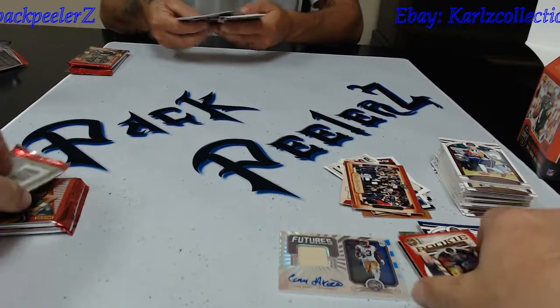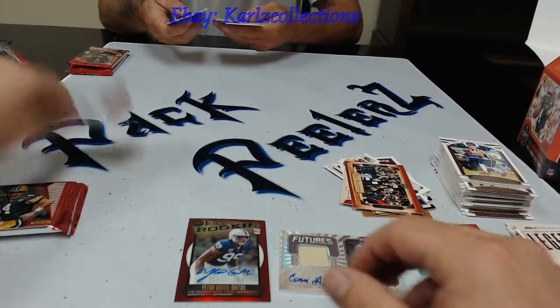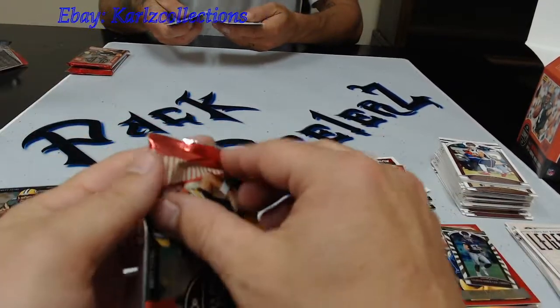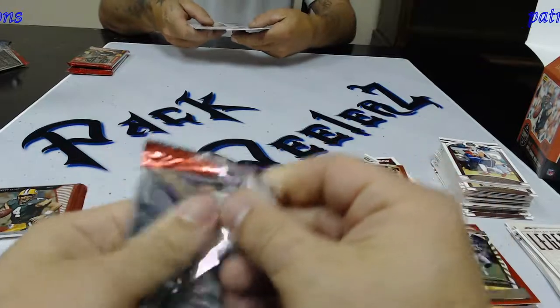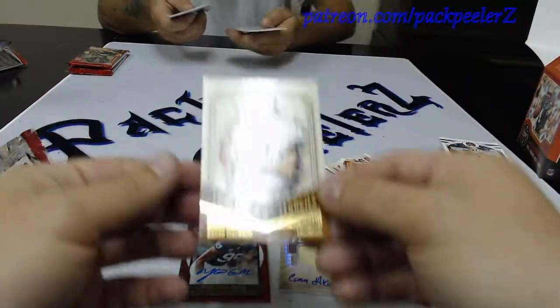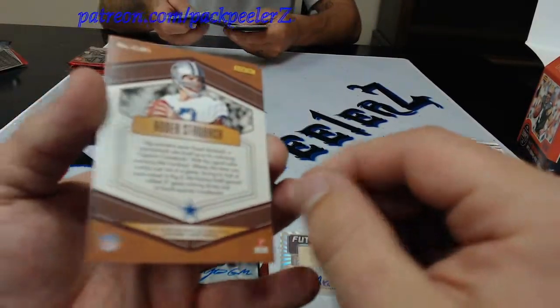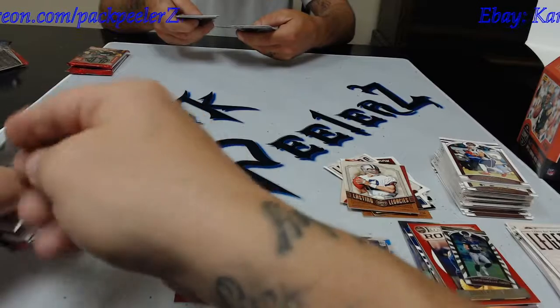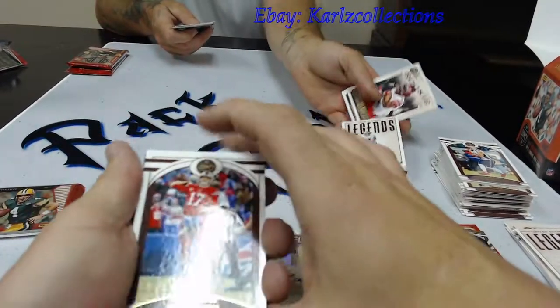What else we got here? Let me pull that autograph to the side, too. So there's our two hits, but you never know. We might pull another one. See what the other parallels and minis we might pull. Roger Staubach. Nice. It's a pretty cool card, man. Lasting Legacies, Roger Staubach. They did kind of a tribute to the old QBs. Oh, Dan Marino. Legends card. And his Dolphins, yeah. Nice.